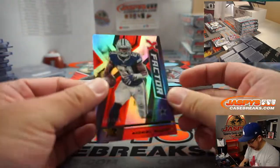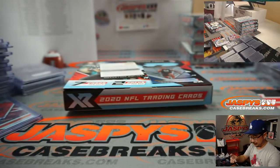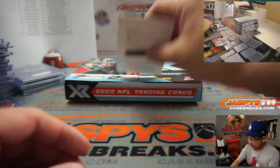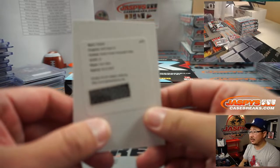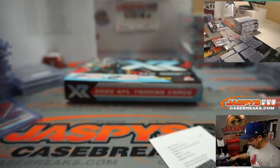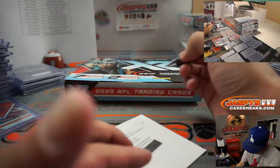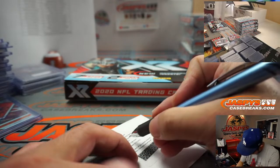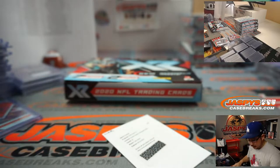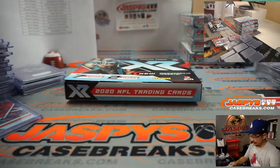Oh, there's that redemption. There's Ezekiel Elliott to 149. All right, and the redemption is Cam Akers. Then that's for Aubrey and the Rams. She got the out of 5 base card and the train whistle. Now you get rookie swatch autographs blue. LAR, Los Angeles Rams.